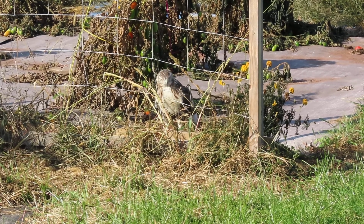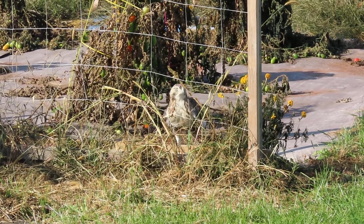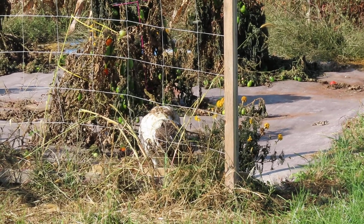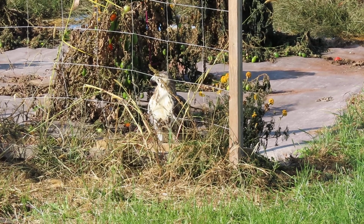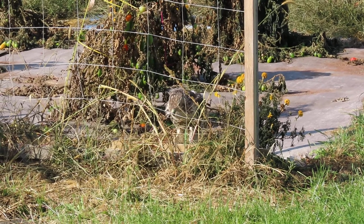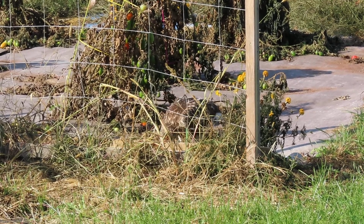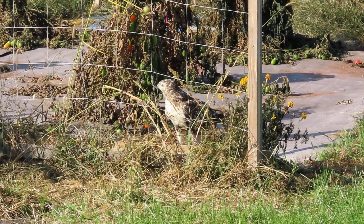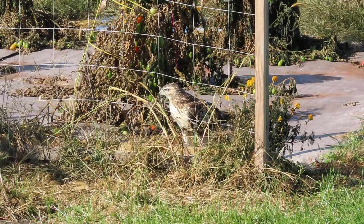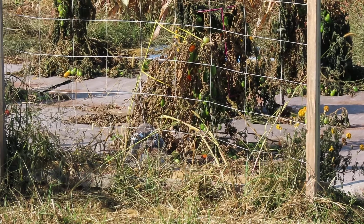Well, we will leave this bird to search for his breakfast. Oh, look at that. Oh, now he's preening. Poking with his foot. Oh, he got something. He knew it was there and he finally got it. Oh, it's a little vole. I think it's a vole or a mouse. It's a small rodent. Boy, he knew it was there and he got it.